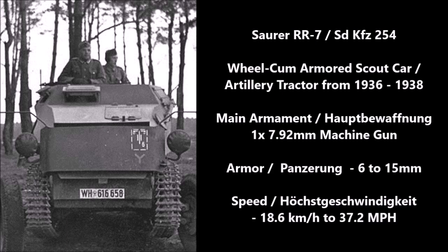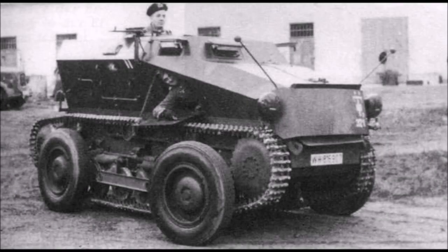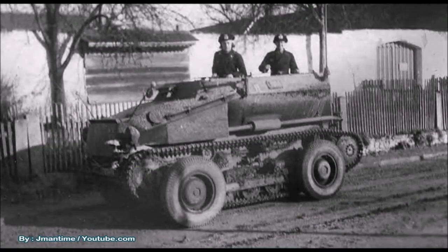In the German army in the Second World War, these vehicles were known as the Sonderkraftfahrzeug 254, and these were wheel-cum-track armored scout cars / artillery tractors, meaning these were tracked vehicles that could also use wheels. Main armament was one 7.92mm machine gun. The armor thickness was 6 to 15 millimeters, and this vehicle had a speed of 37.2 miles per hour and usually had a crew of between 3 and 6. These vehicles were used as reconnaissance vehicles and as light armored personnel carriers, as they could carry a small number of soldiers.